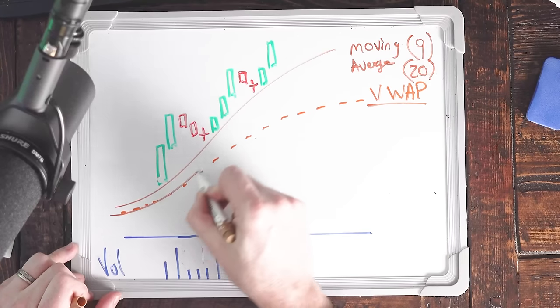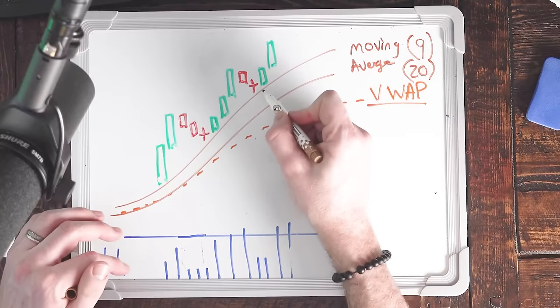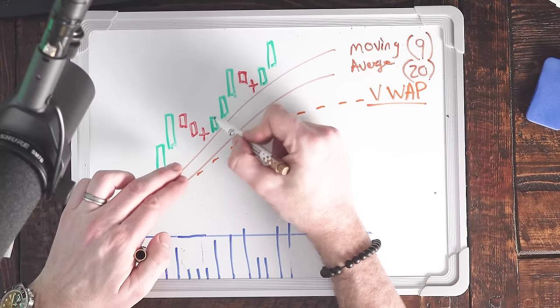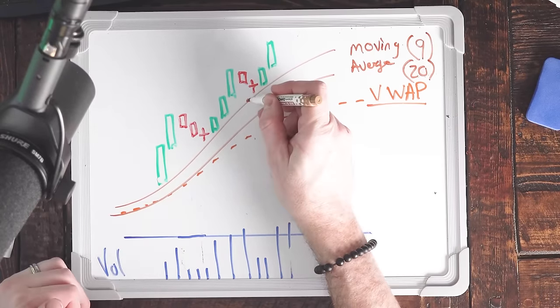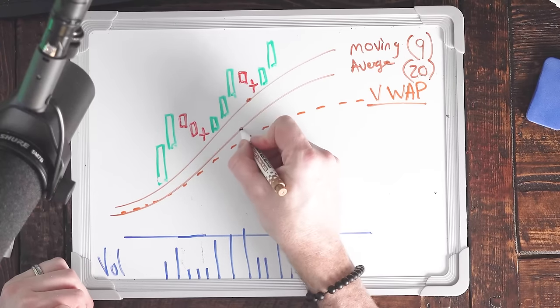The 9 will always be faster than the 20 because the average price of the last 9 candlesticks, 1, 2, 3, 4, 5, 6, 7, 8, 9, is going to be a higher average price than the average price of the last 20 candlesticks. It's going to be a lower price.